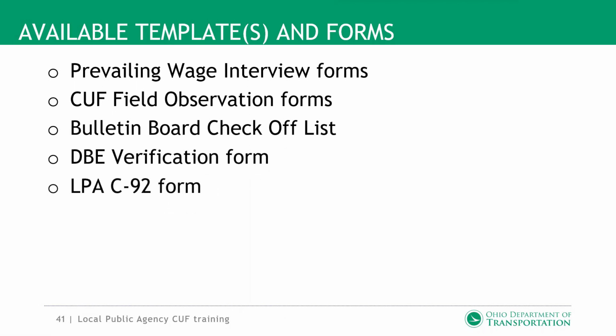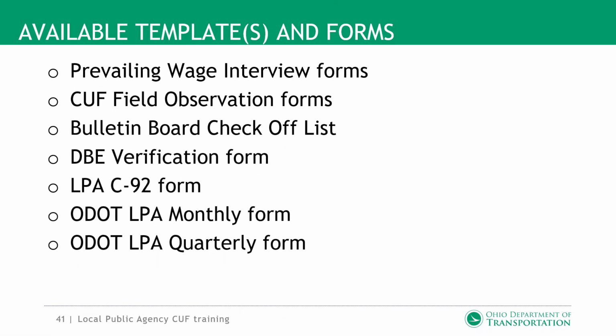Available templates and forms include the prevailing wage interview forms. I believe that's also in the appendices in the Local Programs Manual under the construction part for appendices. The CUF field observation forms, I know that is out there on that website. The bulletin board checkoff list, I don't know if that's in the appendices. If it's not, it will be, or it is available from any district contractor compliance officer or myself or one of the managers. A DBE verification form, that is also available. The ODOT LPA monthly form and the quarterly form are both available in the appendices of the Local Programs Manual under construction.